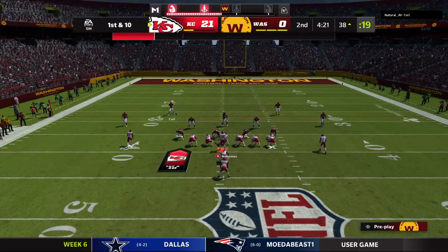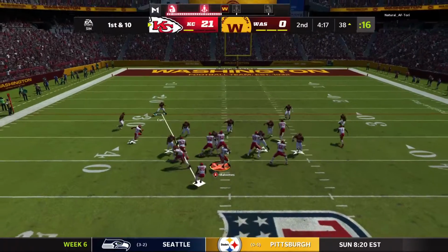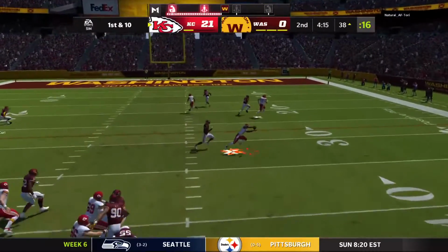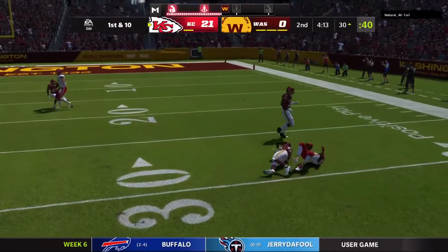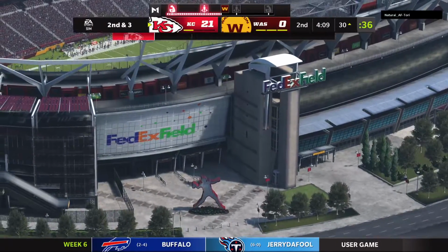In Washington territory now. Here's 1st and 10 at the 38. Throwing now is Mahomes. They complete it to Hill. And this will go as a gain of 7 as he gets it to the 30-yard line.